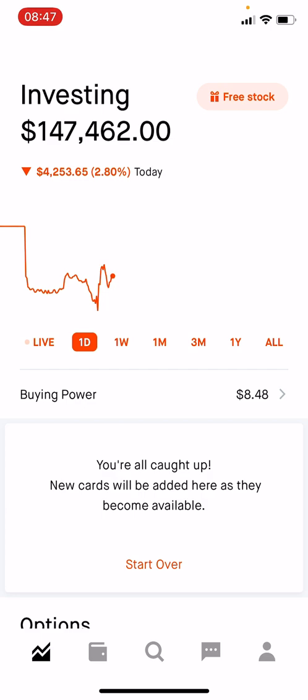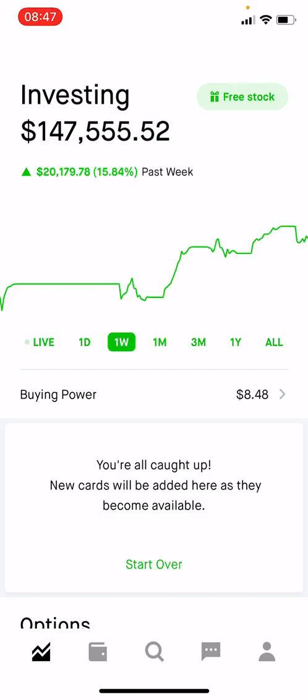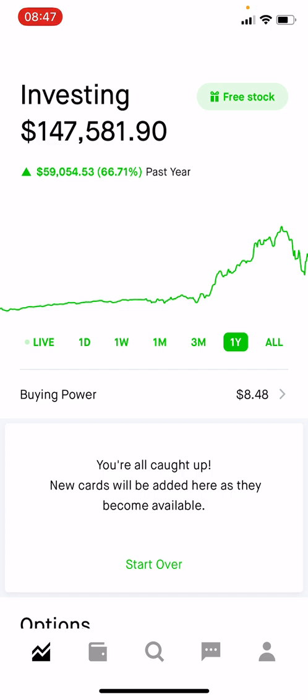So far it looks like I'm red, so I'm down by 2.77%. That's about 4,200. For the week I'm up by about 15.84%, which is about 20,000. For the month I'm still down by about 16%, which is about 28,800. And 3 months up by about 14.2%, which is about 18,300. For the year I'm up by about 66.71%, which is about 59k.